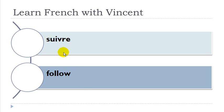Suivre. Okay, so this can be quite tricky for English-speaking persons, because normally this U sound is quite tricky to make at the beginning. After that, you can see that, well, you can make it, but then try to focus on it. So it's suivre, suivre, suivre. All right.